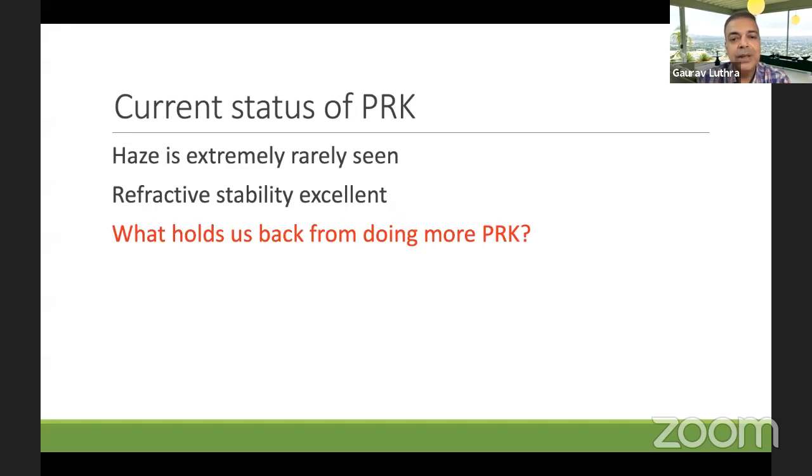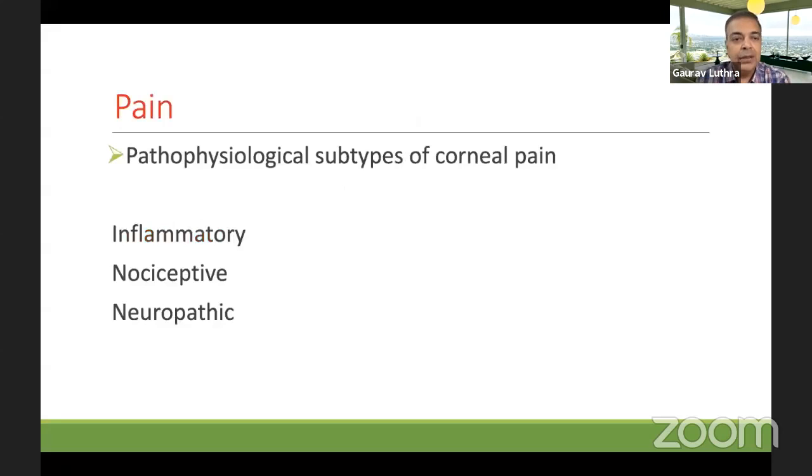So what holds us back from doing more PRK? Why aren't we doing a lot more PRK than we were doing in the past? So I think it's the discomfort that patients feel, since everything else is more or less sorted. Why are surgeons still uncomfortable offering PRK as the first choice to their patients? This has really changed in the last 2-3 years.